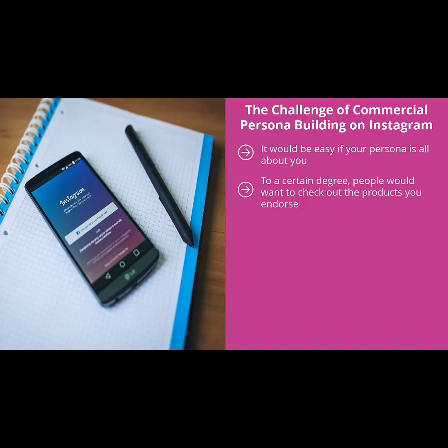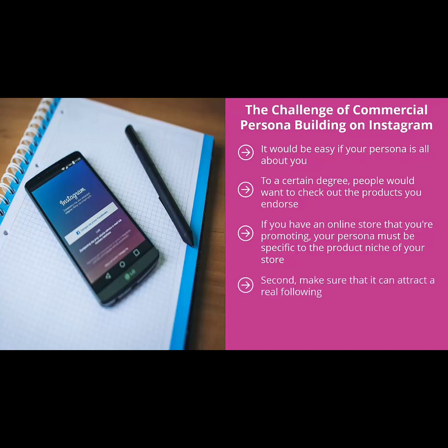To make that happen, you have to create a niche-specific persona. If you have an online store that you're promoting, your persona must be specific to the product niche of your store. This is the first step. Create a niche-specific persona. Second, make sure that it can attract a real following. This is the second part of the puzzle, and the steps below, and the rest of this training, teach you how to create that following and make money from it.